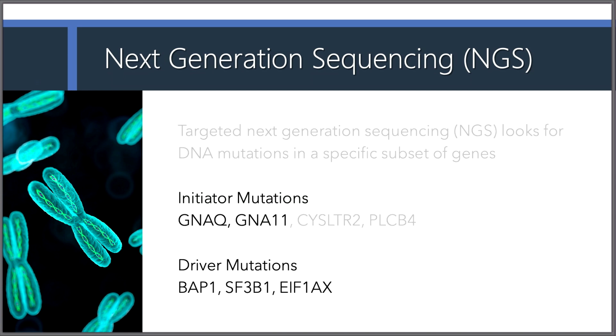And we can divide these genes into 2 categories. There's the initiator mutations, and for the sake of simplicity, I'm going to leave out 2 of those and just focus on the more common GNAQ and GNA11 mutations. So most of our tumors, whether they're a benign nevus or a choroidal melanoma, will have an initiator mutation in GNAQ or GNA11. And this is sort of the first step that the cell takes on the pathway to becoming a choroidal melanoma. But it's not a melanoma yet, okay?